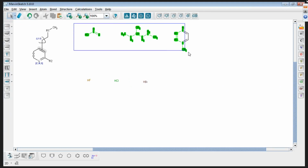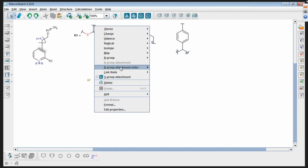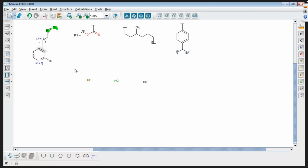Now we select them, and we can assign them to R1. And please note that in case of R1, all these substituents have different attachment points. That attachment point can actually be changed just by right-clicking on it. Attachment order can be changed here, or the ligand order can be changed here. Now we do the same thing for the other. In this case, there is only one attachment point, obviously.